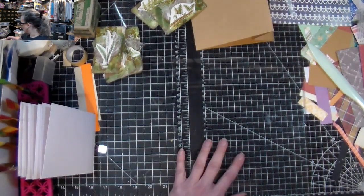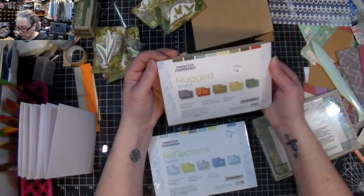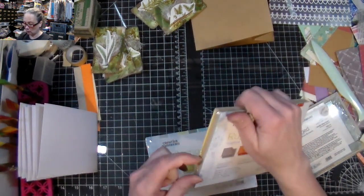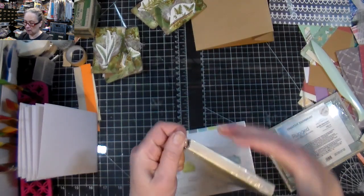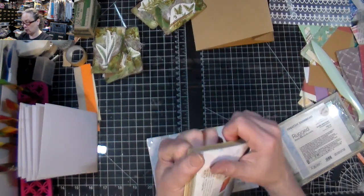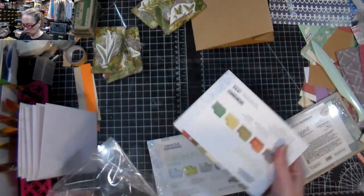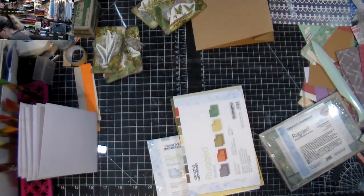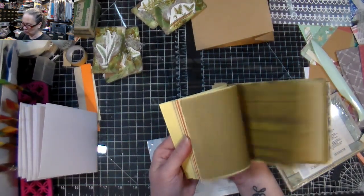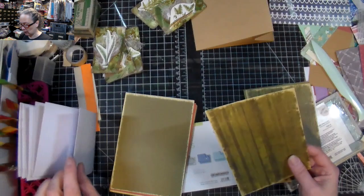I've got all sorts of different papers. So I've got these packs that I've had forever in my stash. I used to be a Creative Memories consultant way back when, and these were some of the items that I had for sale, and I kept some for myself, or there's some that didn't sell and they're in my stash. And these were not cheap. This set was like 12 bucks. They had some beautiful design, and I thought maybe some of these could be really pretty as the background.